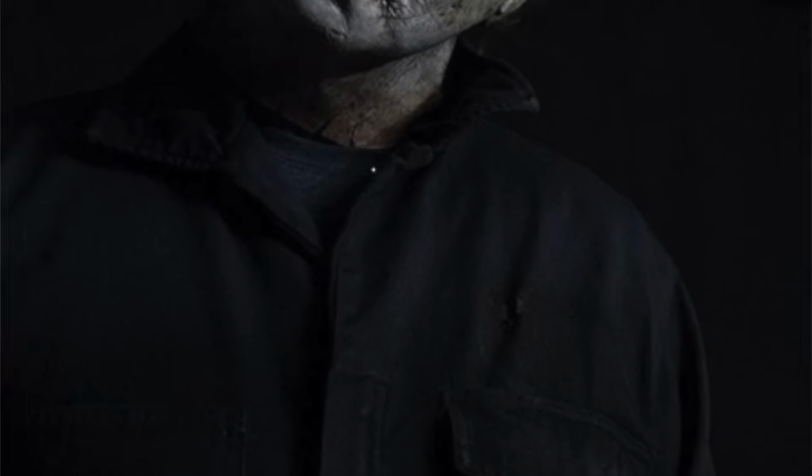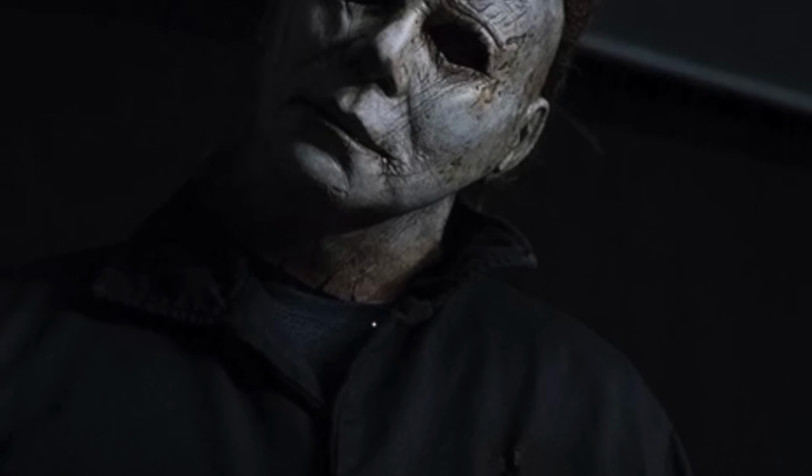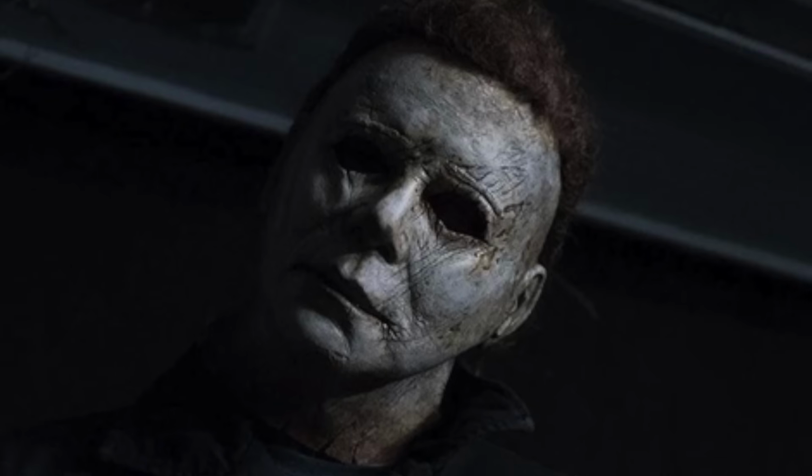And also with thanks to James Hugh Courtney, who just looks incredible in the mask, the way he moves, the way he performs, the way the mask is lit. I really do love it. It is definitely one of my favorite masks.